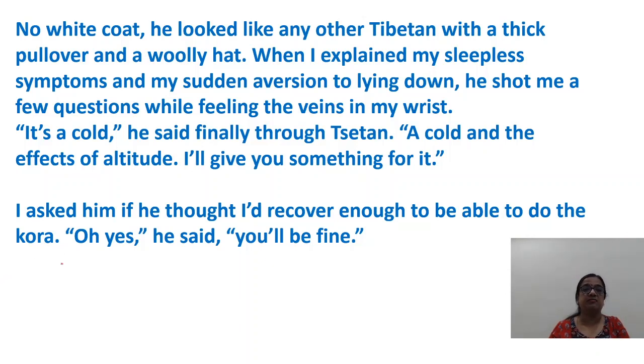I asked him if he thought I'd recover enough to be able to do the kora. So the author asked that if he would be well to finish his kora. "Oh yes," he said, "you'll be fine." So the doctor also said that he would be fine. So here, students, you read again whatever I have explained, and I will again pick up the rest of the chapter in my next session.